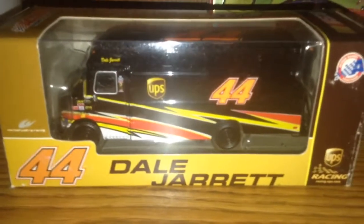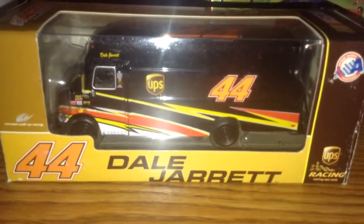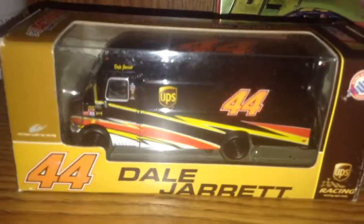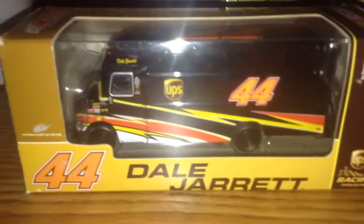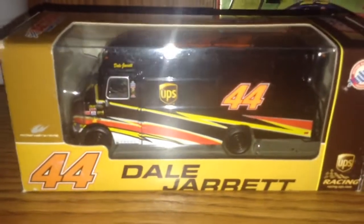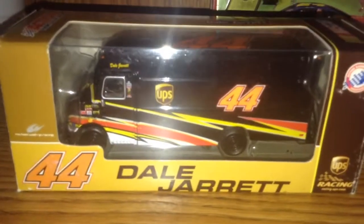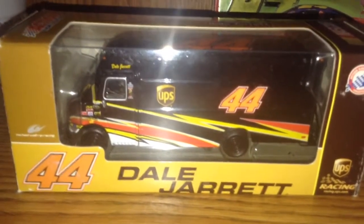Obviously, he never raced this in NASCAR ever. You were able to race this truck in the NASCAR 2006 Total Team Control video game. It was an unlockable paint scheme for Dale Jarrett, and you got to race it. It behaved like a regular race car would in the game, but it was still pretty cool to race.